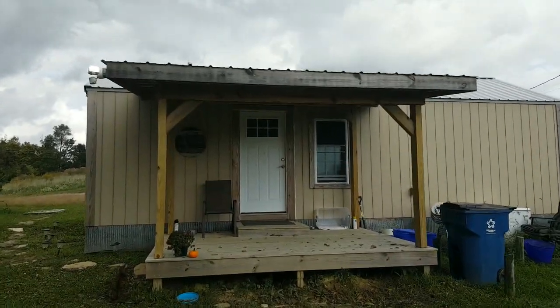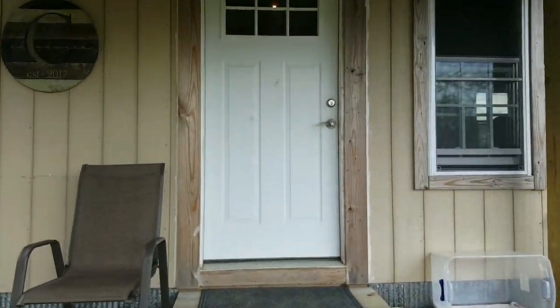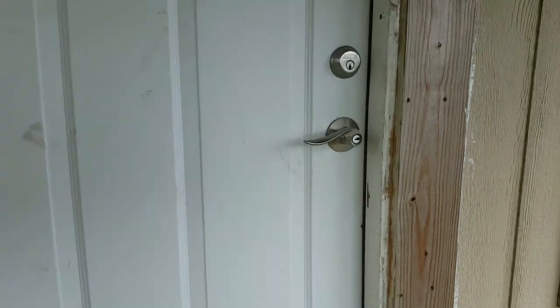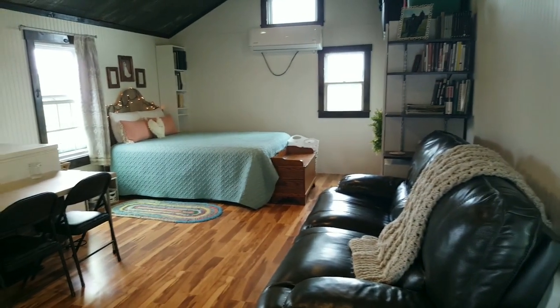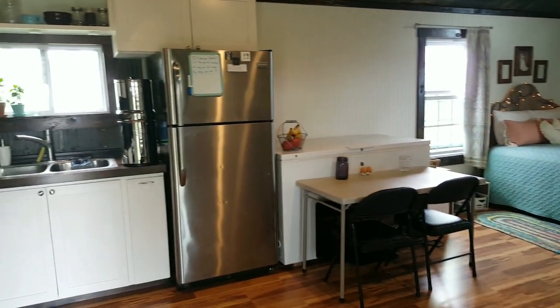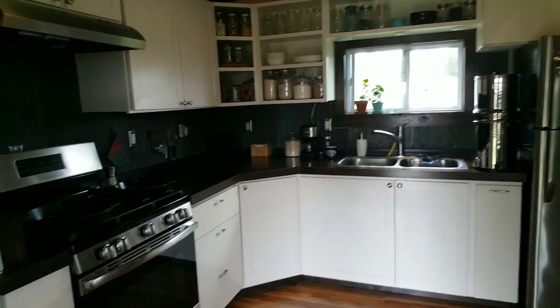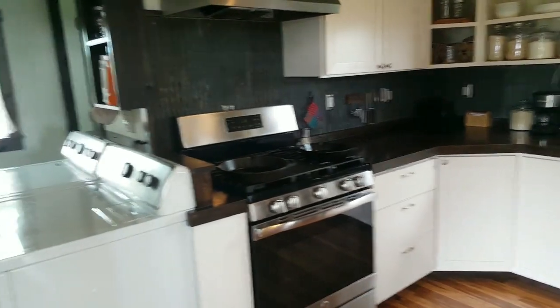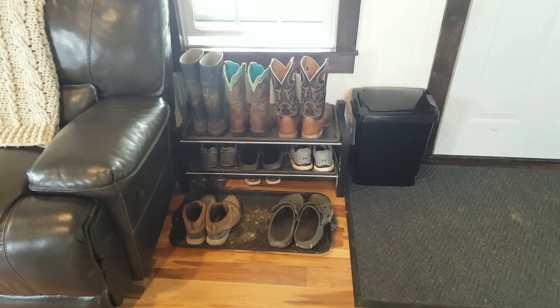Judah built a porch on our house, which is awesome. I love to sit out here and just hang out, read a book, enjoy nature, but let's go inside. So our house is basically just one big room, and then we have a bathroom that's just on the other side of our kitchen. It's a big open space, and it makes it really easy to move around. It's not like super cramped like you'd expect tiny houses to be.